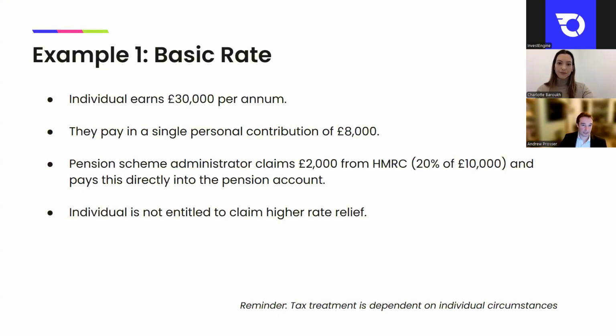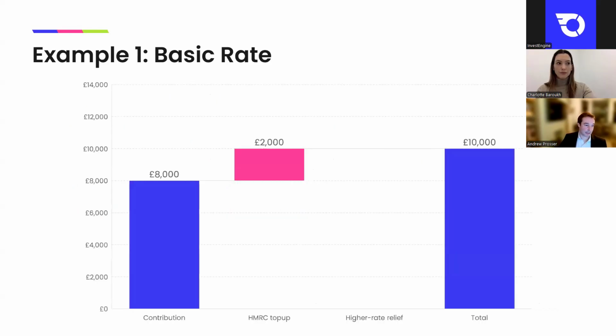So if we go on to the next slide, we've got a nice little picture to demonstrate. We've got £8,000 in contributions. We've got £2,000 from the government, no higher rate relief. So the total increase in the pension value is £10,000. Hopefully that's all pretty straightforward and everyone's still with me.